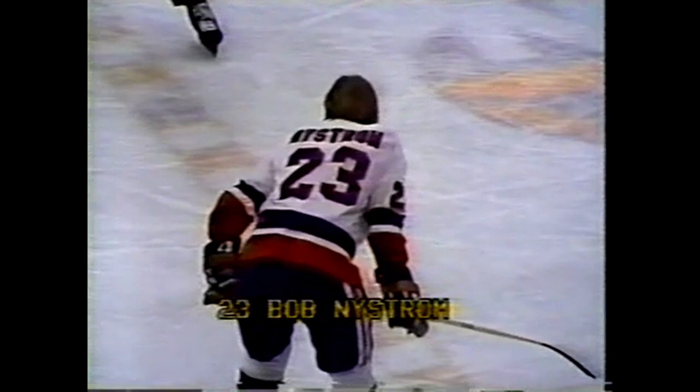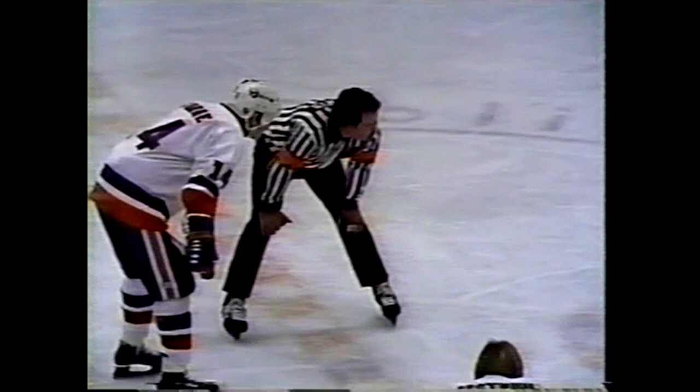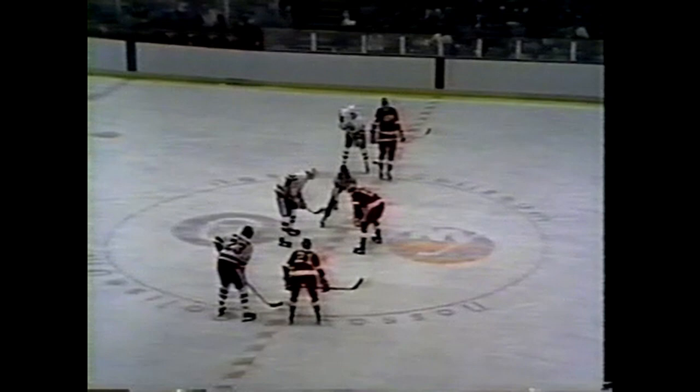And this puts the Islanders back in the game in a period when they've really been outplayed. That's the first goal of the season for Nystrom. We mentioned he's playing just his third game. He's been out with an injury. The two defensemen, Persson and Potvin, draw the assist.